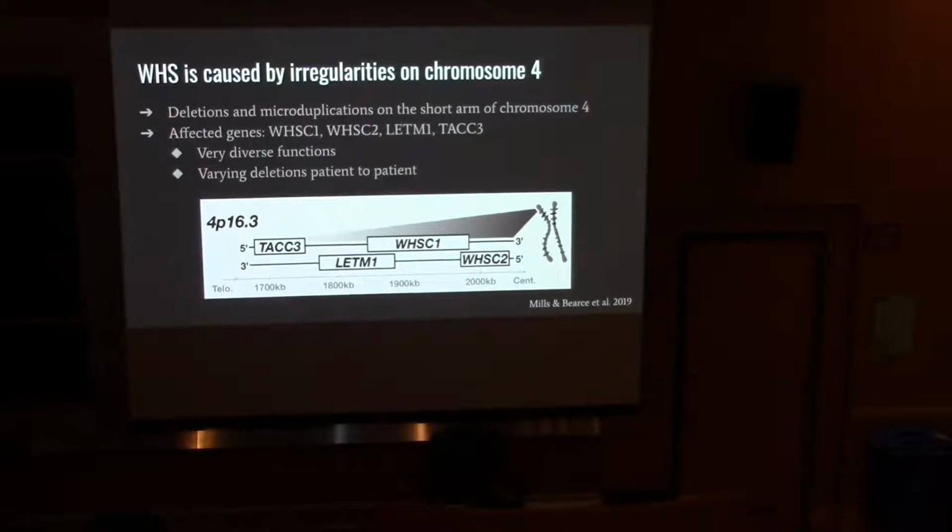The other two genes the Lowry Lab studies are LETM1 and TAC3, and these two genes lie telomeric to the WHS critical region, or on the far arm of the chromosome. Patients vary in the different combinations of these genes deleted, and all the genes have very diverse functions, which makes it very difficult to study the underlying causes and mechanisms of WHS.